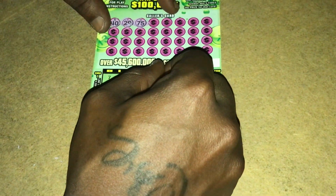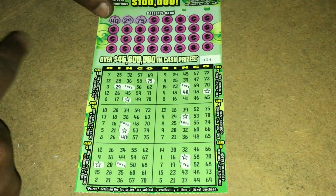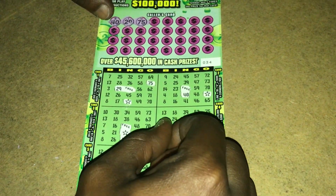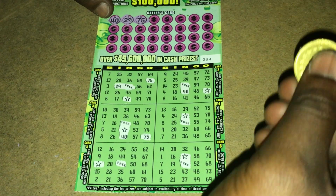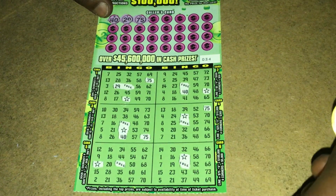29. 75. I'm just trying to win big on this one. Can win up to $100,000 on that, which would be wonderful. So hopefully one day I hit that.